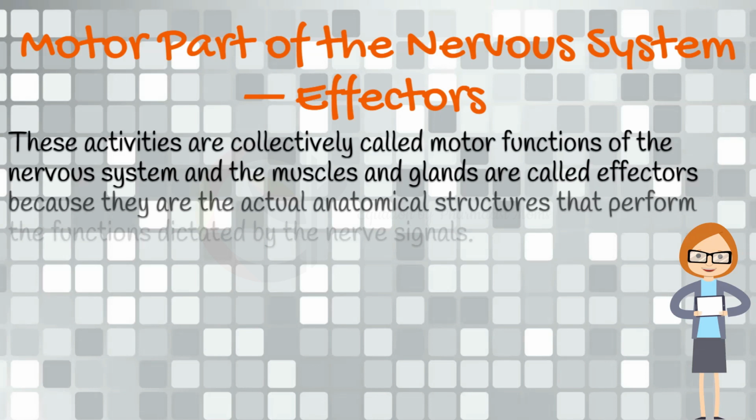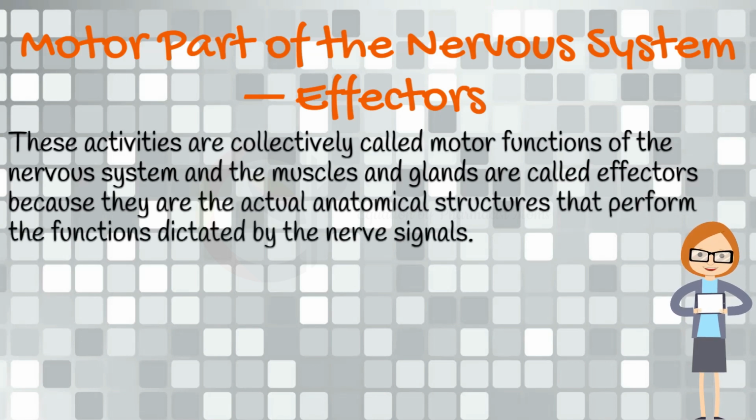These activities are collectively called motor functions of the nervous system, and the muscles and glands are called effectors because they are the actual anatomical structures that perform the functions dictated by the nerve signals.